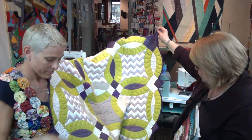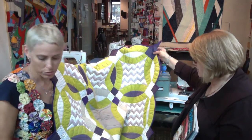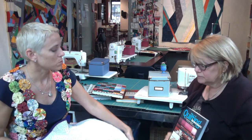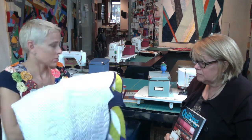Yeah, so I had a really great time playing with this and making this specifically for the book, trying to figure out how else you can really use the modern fabrics. So I really think that's the only difference. Yeah, I think you're right, because the palette and the prints and the shapes, the templates, they're all pretty much the same.